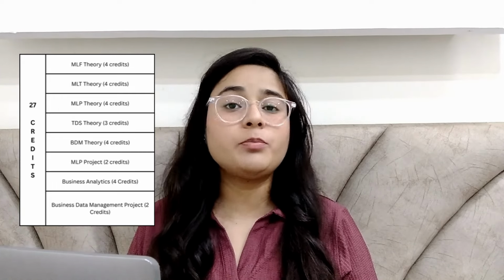So guys, let's start with the diploma level and talk about the two changes or the two updates that happened to the diploma level. First of all, let's talk about the makeover of the diploma in data science. So earlier you had to complete 27 mandatory credits and all the theory and projects were fixed. But now you have choice for the 6 credits and 21 credits are mandatory.